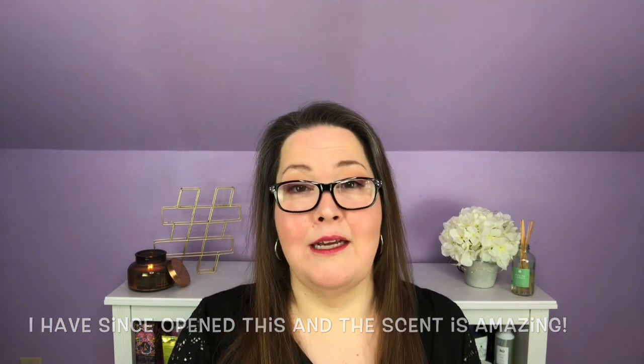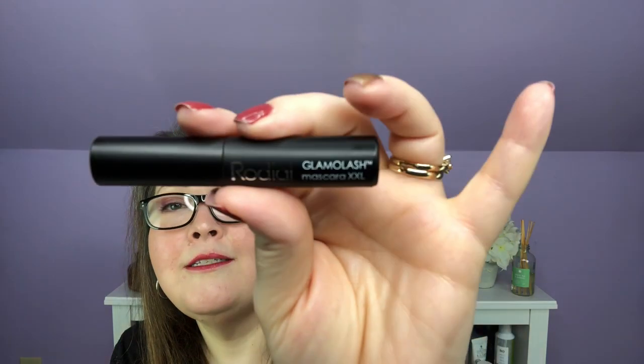I'm just too excited. Reaching in next, I have the Rodial Glamo Lash Mascara XXL. Let me take this out of the packaging while I tell you that I am finishing up a mascara. So we're gonna look at this and I'm going to try this. You guys know I love to try new mascaras. Rodial Glamo Lash XXL, that is what it looks like. I'm gonna say this is probably a deluxe mini too. It is a deluxe mini, it is 6 ml and it has a $13 value.